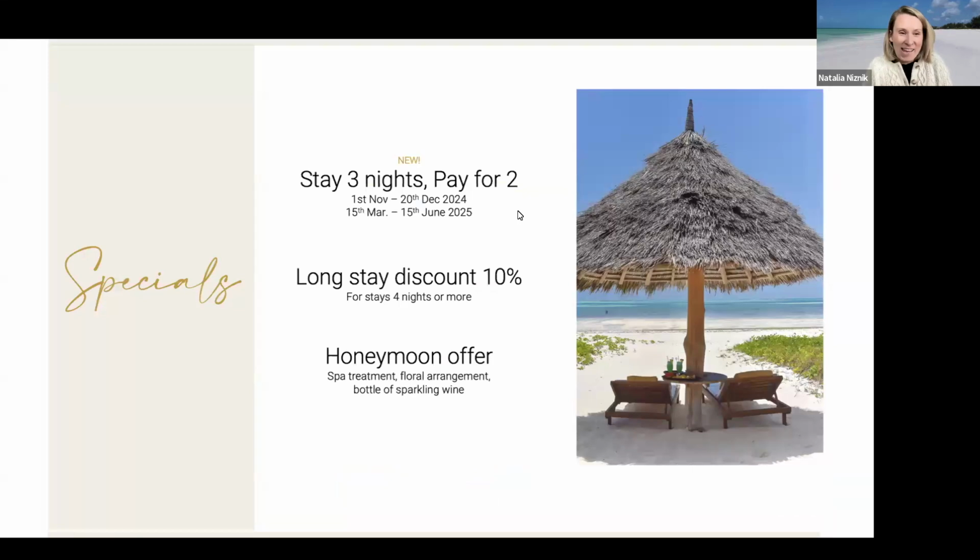And we're getting to the end. Thank you so much for your time. I just wanted to mention a few details. The first one is that we have specials throughout the year, and also now for low season, which is now until 20 December, and also next year, March to June, stay 3, pay 2.